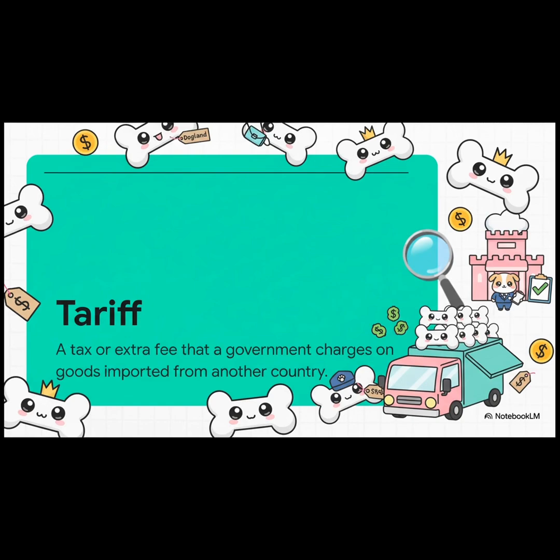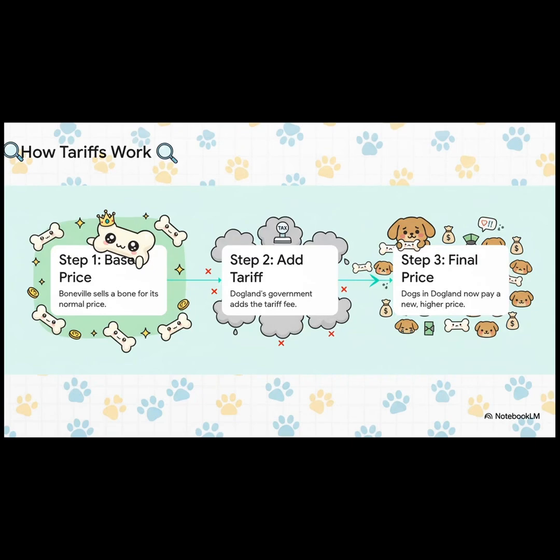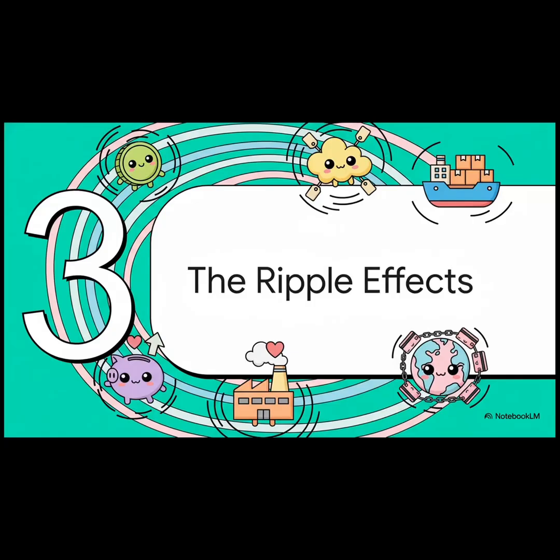You can think of it like a government-mandated delivery surcharge. Suddenly, every single bone coming into Dogland from Boneville is going to have this extra cost tacked onto it. And here's exactly how that plays out. Boneville isn't charging any more for their bones. Their price is exactly the same. But by the time that bone gets to a dog in Dogland, its price has been pumped up by the government's new tariff. The final cost for the consumer, the poor dog who just wants a bone to chew on, goes way up. And believe me, that price hike, that's just the tip of the iceberg.